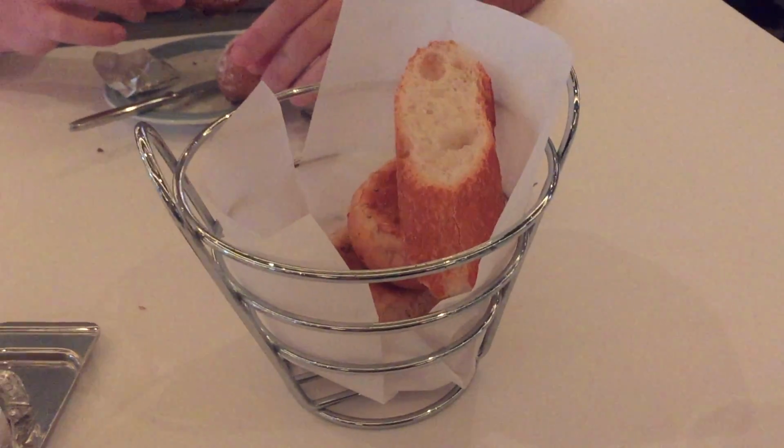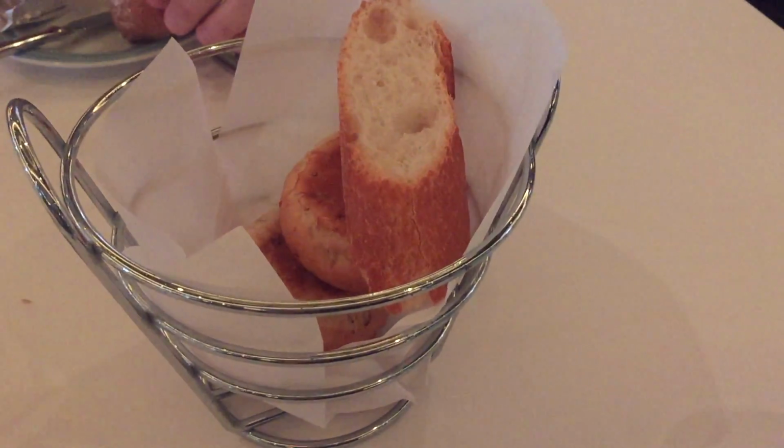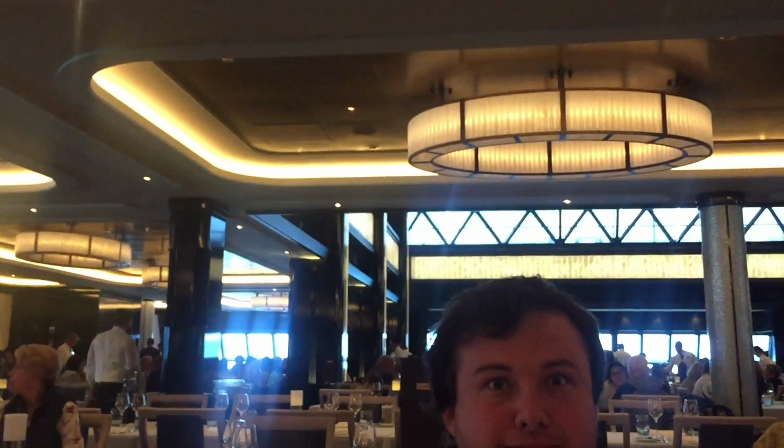Tonight for dinner we're in the Manhattan Room. You can see they gave us a nice bread basket, and I think this is their main dining room. You can see the decorations inside. Very fancy but very crowded, and there was no way we were going to sit by the window tonight. Too many people in here.